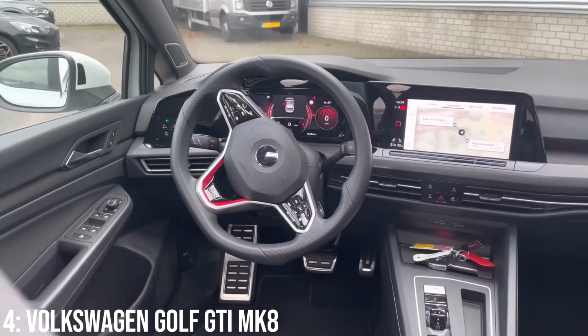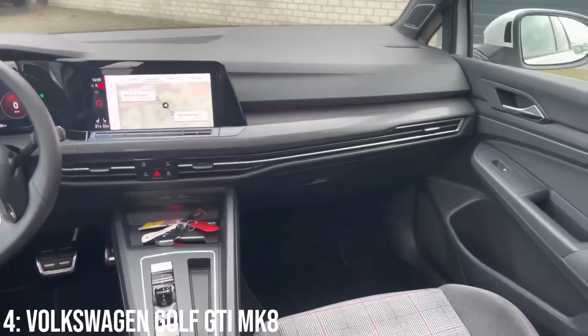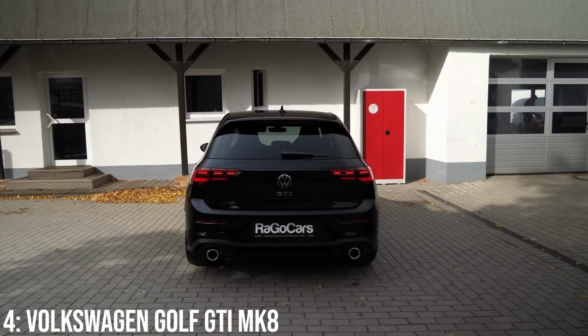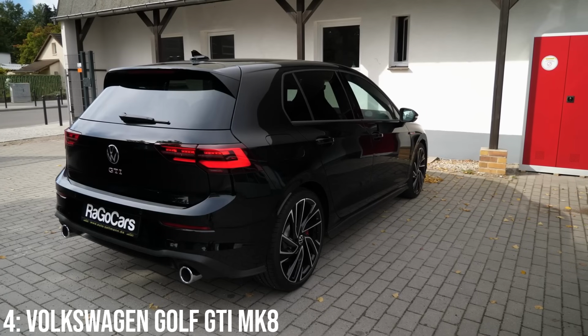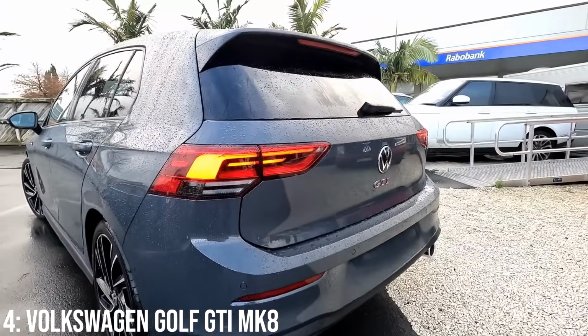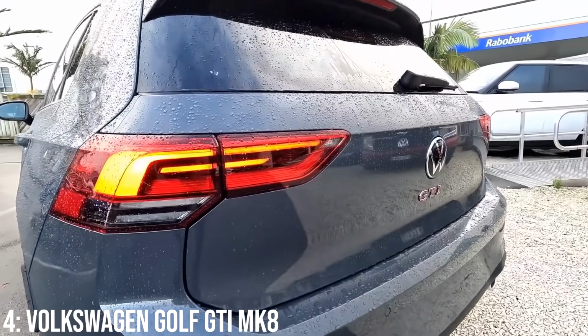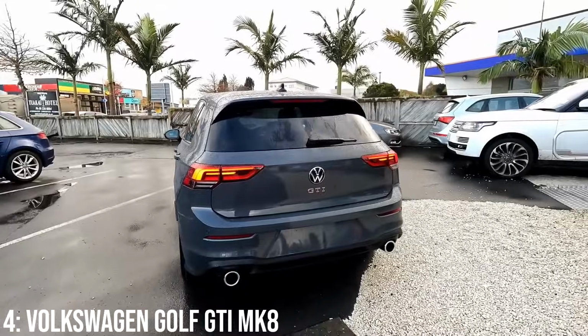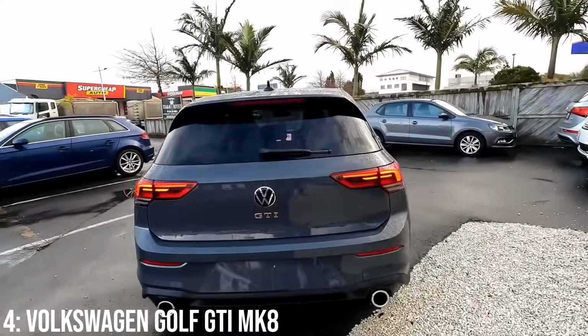Aesthetically, they're very similar to the GTE, just with GTI specific alloys and the typical badging and red accents. You also get more tech to help adjust the suspension setup and the typical GTI upholstery. Basically it's a GTI but as modern as you can get. Some early models had DSG issues, and owners have mentioned a couple of small issues with infotainment failing and the likes, but all in, as they're pretty new, catastrophic common problems are pretty few and far between.